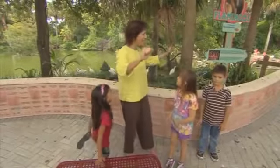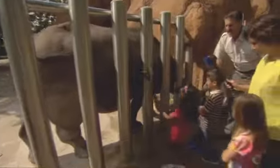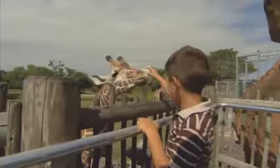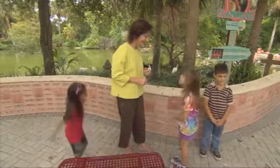Today was a terrific day at the zoo. What did you do today? I brushed a rhino. You brushed a rhino, and how about you, Zach? I fed a giraffe. You did. We fed a giraffe. And what about you, Lauren? I rode a camel. We rode a camel.